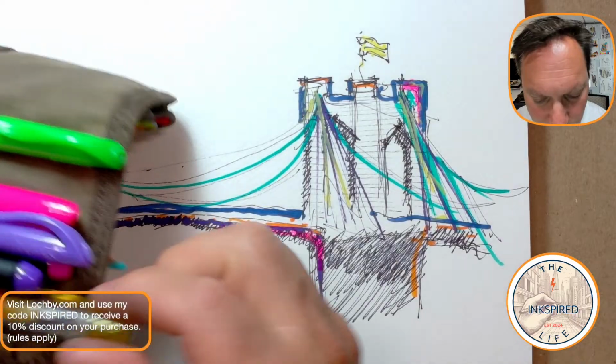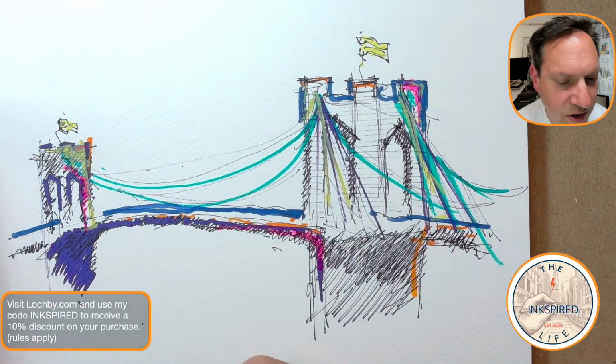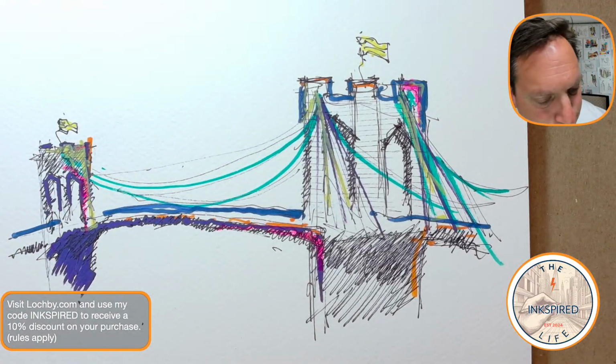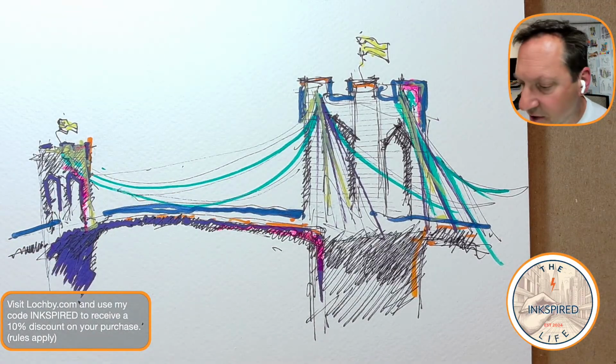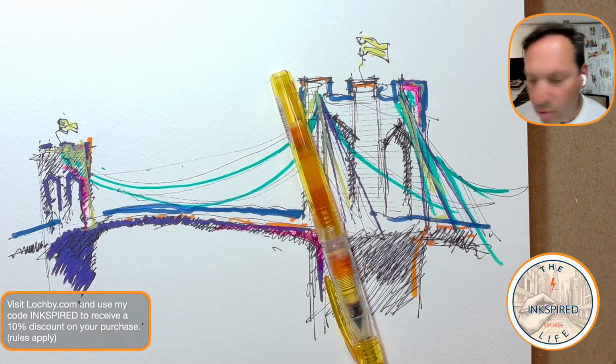All right, I'm gonna go super cray cray. Super cray cray is in the house. Usually I like to bleed this ink. All right, let me grab an aqua brush.